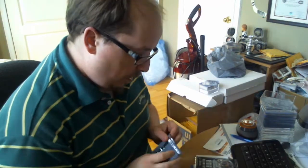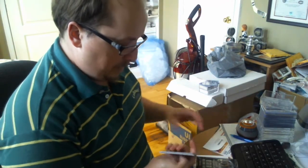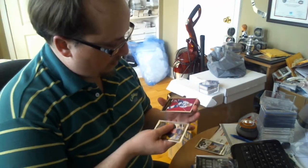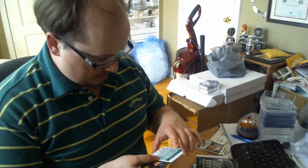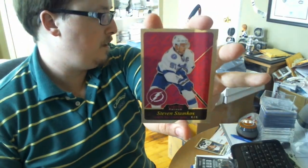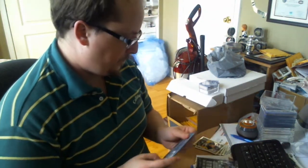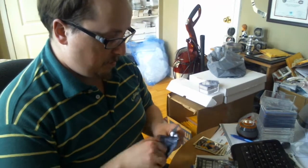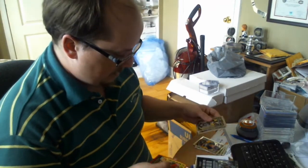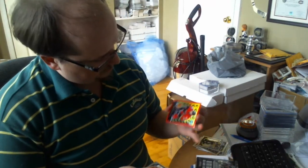Look for awesome metallic parallels. Hopefully I will get an awesome metallic parallel. We're starting with an awesome metallic parallel. It's a purple, I guess. Steven Stamkos. Not numbered. Last year was one of my favorite breaks. I love the look of these cards. We got a Sam Bennett rookie. Oh, that's a good start.